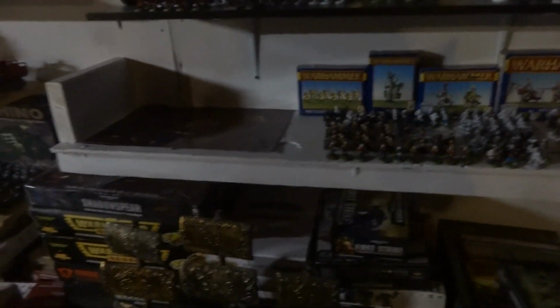Some of these have figures in them. Some of them don't. Some of them are brand new, haven't even been out of the seal yet. I pick them up on eBay, or I've had them for years. So it's a mix and match of all kinds of different things that I have.